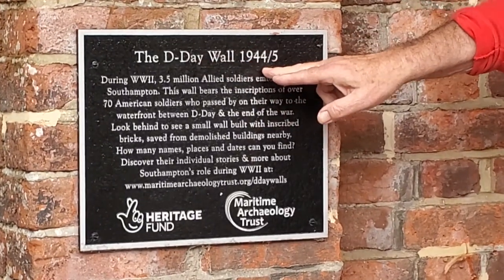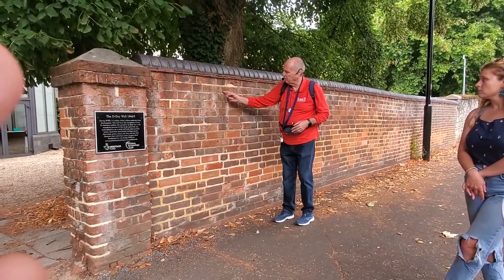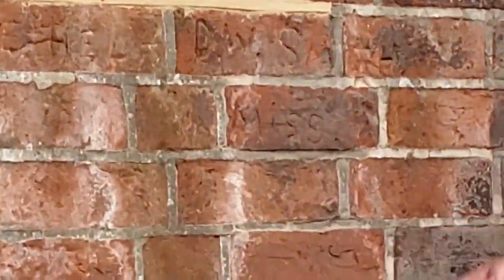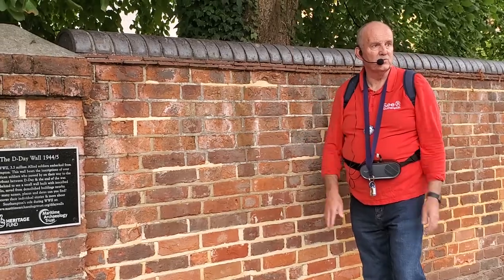Oh. The D-Day Wall, 1944-5. What's significant about this wall is what's on it. Because on here, you'll find all the way along carvings and initials of American soldiers that stood here waiting to get on small craft down here and then go storm the beaches of northern France.